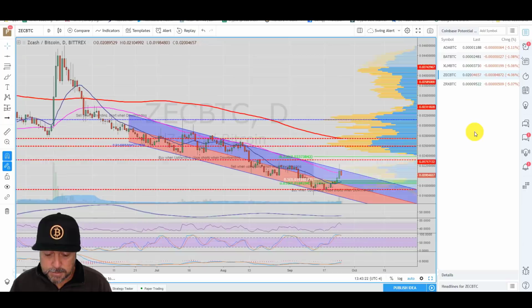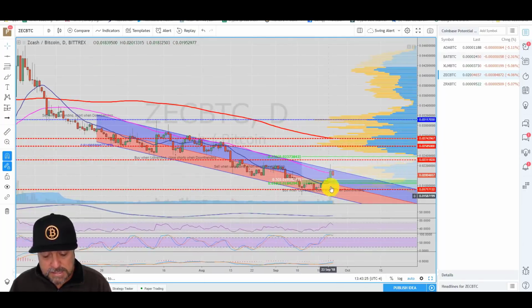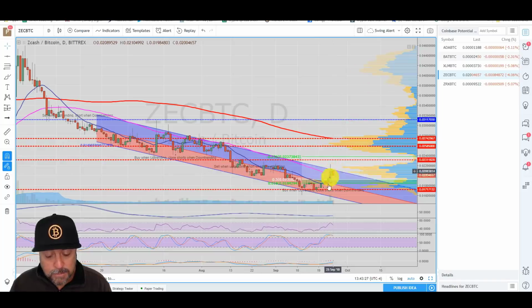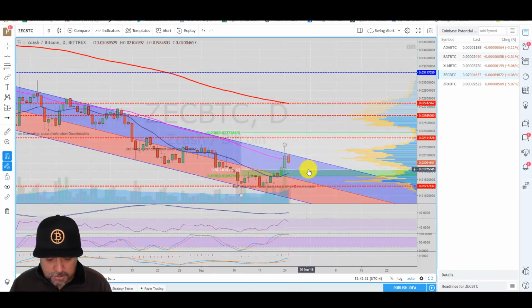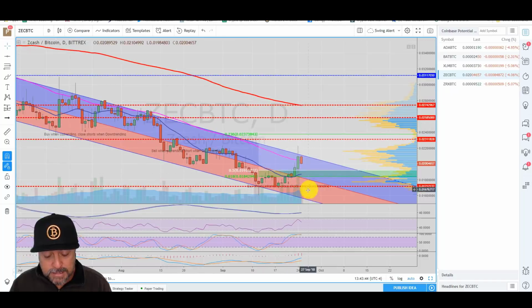Zcash has been in a steady downtrend, so this actually wouldn't be a time that you would load up on Zcash. Right here, if we're looking more short term, that 0.01925 level would be an interesting spot to get long. You've got a bullish fib zone there, but again, I wouldn't let that sit too long underwater.